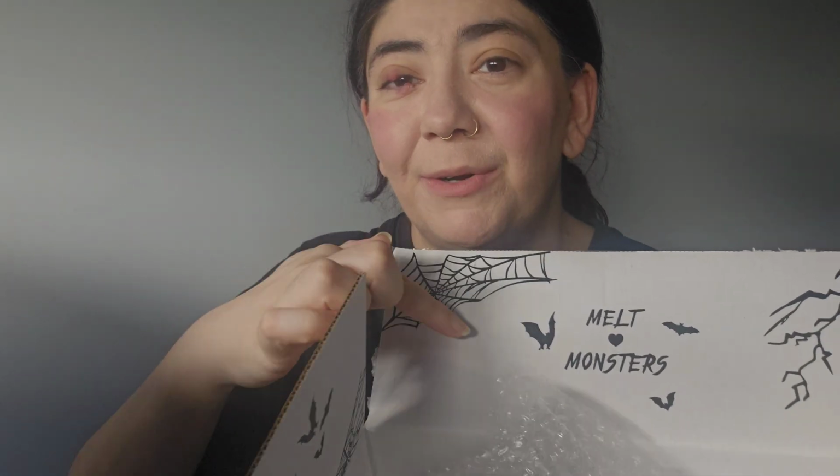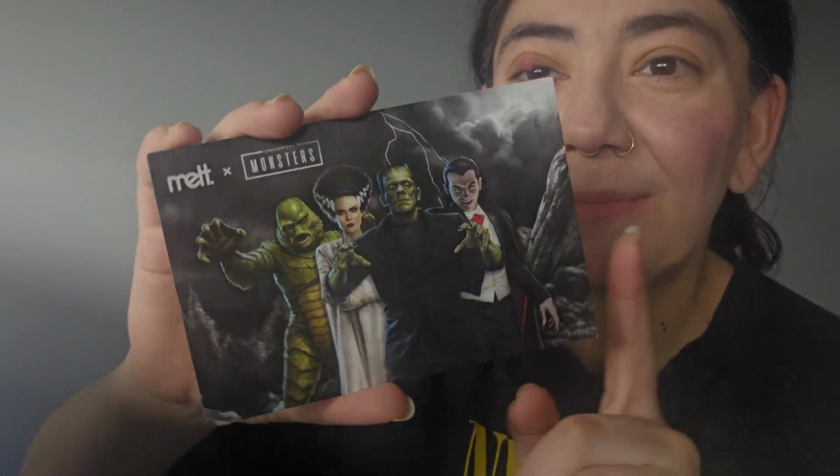But anyway, the box itself, I'll show you. The box is really cool. It's got Melt heart monsters and stuff like that, so that's a really nice addition. I'm not going to keep the box because it's so big and a bit unnecessary. It comes with this little card, which I am definitely going to keep because it's really awesome.